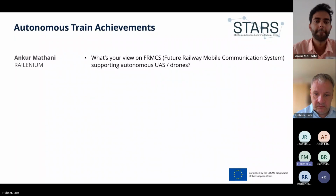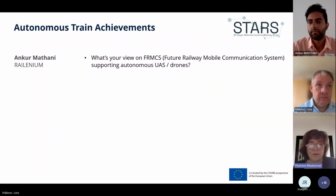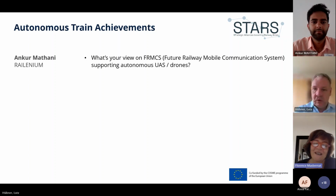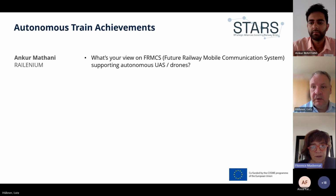Thank you very much, Ankur, for this presentation and for showing both results and also the future challenges, because I think we are not today completely ready to deploy the autonomous train, but it was a good way and a good pavement for this. I don't know if there is any question? Yes, Lutz, what you said.